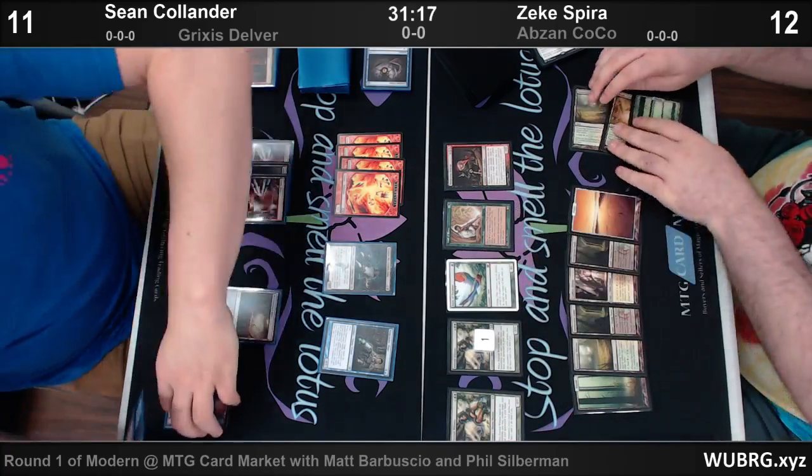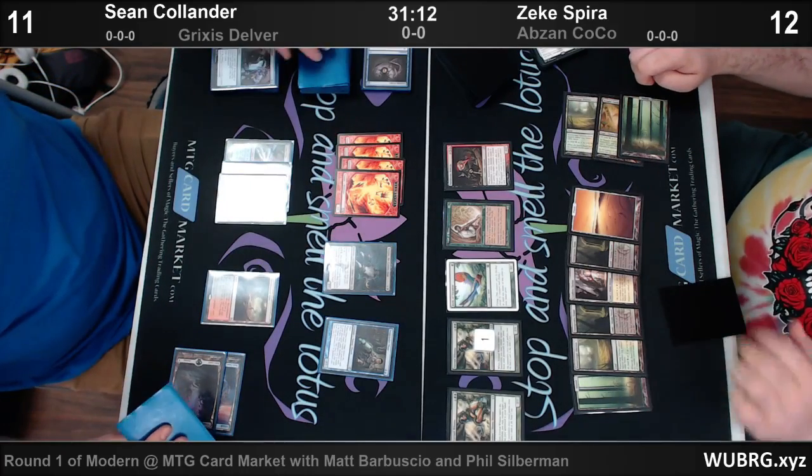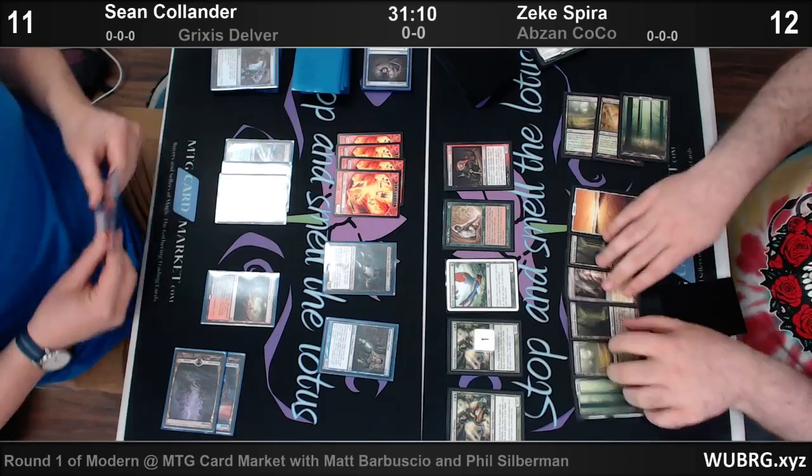All right. Was that another Eternal Witness? Zeke being very rude to us. Going to Remand. Not putting the card where we can see it. Oh, and he doesn't even show us.